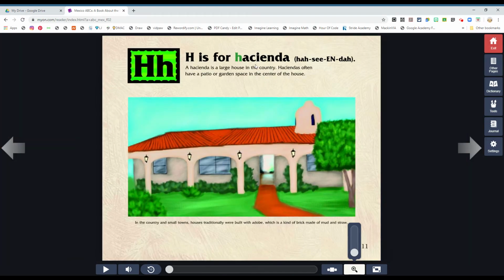H is for hacienda. A hacienda is a large house in the country. Haciendas often have a patio or garden space in the center of the house. In the country and small towns, houses traditionally were built with adobe, which is a kind of brick made out of mud and straw.